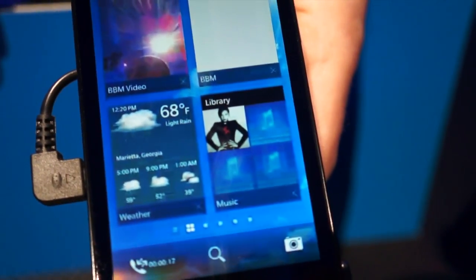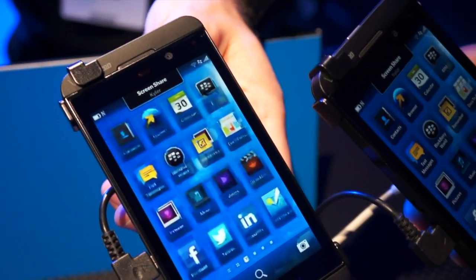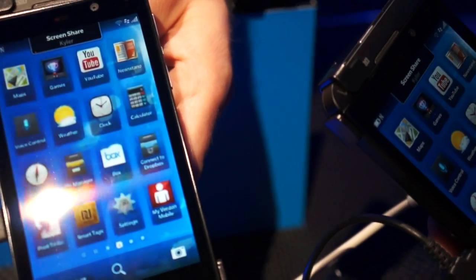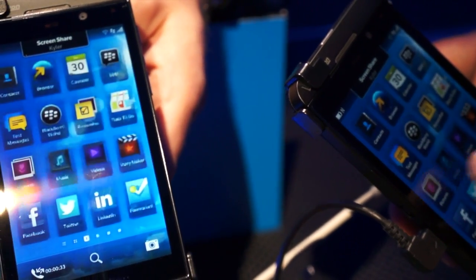Absolutely. And guess what? We're going to do the screen share. So what that's going to do is allow you to see what I'm seeing on my phone. So as you swipe to the right, the screen on my phone swipes to the right. So it basically gives a live view of the other person's device.